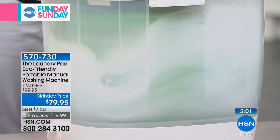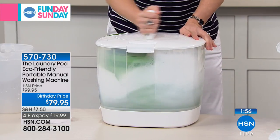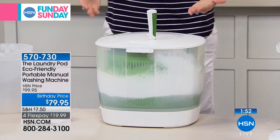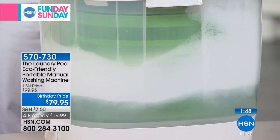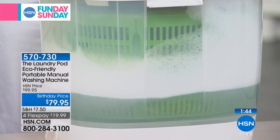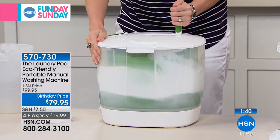And can you use cold water or hot water? Does it matter? Doesn't matter. Cold water, hot water. If you have something major like a ketchup stain or some grass, go ahead and pre-treat it first, just like you normally would in a traditional washing machine. But you can see what's happening. All I'm doing is spinning it. Now, every time I'm rotating, the basket spins 4 times. So I'm not doing a lot of work. You're doing 25%. It's doing 100%.